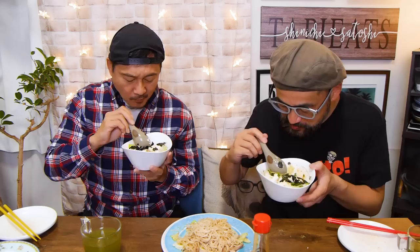All right, let's give it a try. So this is basically not a lot of ingredients, but a few ingredients with just that chili oil poured on top, right? Is it good? This chili oil is really good. It is. The seasoning is mentsuyu, just mentsuyu.